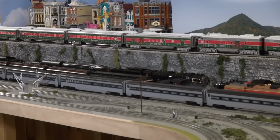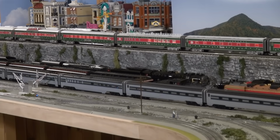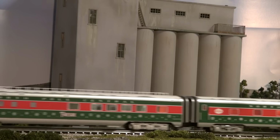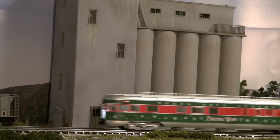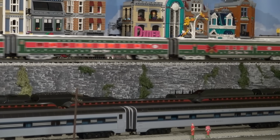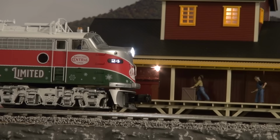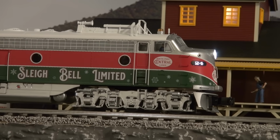But every now and then, a set comes along that really makes some noise. The Sleigh Bell Limited is just that. It is an unbelievably large train with a holiday theme. I mean, how could I possibly pick that as the set of the year? It is exactly those two themes that make this an unusual and interesting choice. For most, this set was either a must-have or a hard pass.